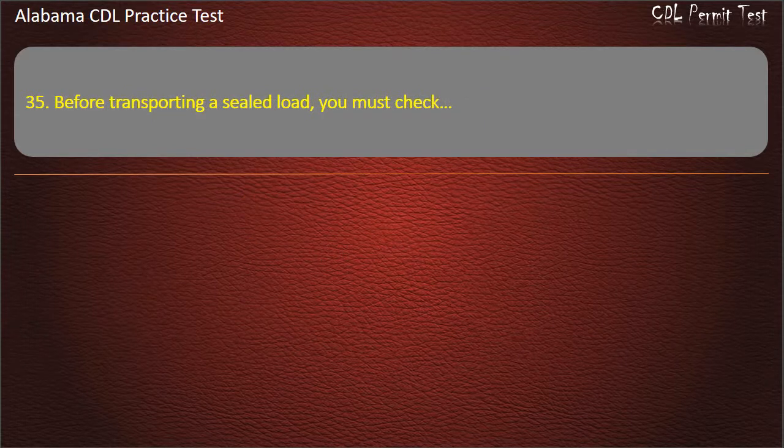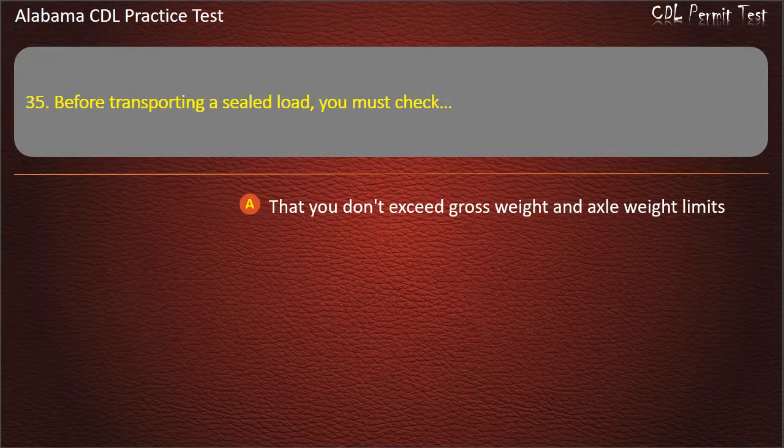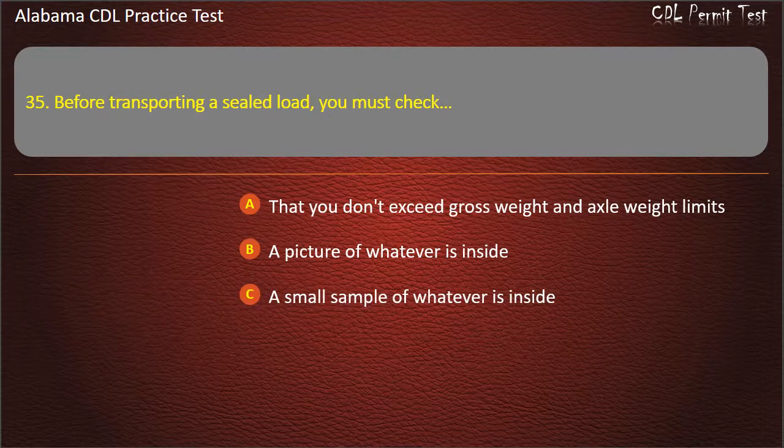Question 35. Before transporting a sealed load, you must check that you don't exceed gross weight and axle weight limits. A picture of whatever is inside. A small sample of whatever is inside. All of the above. Answer. That you don't exceed gross weight and axle weight limits.